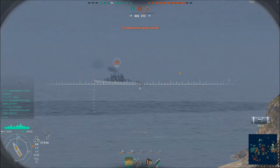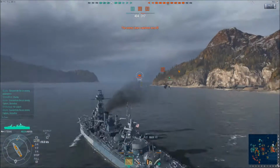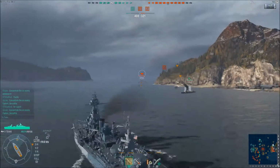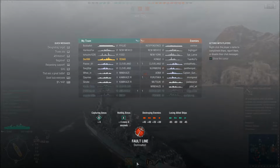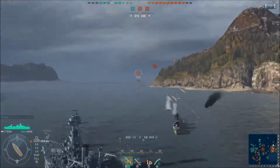Oh, we got a bed. We have to. Where is the middle part? See, now we can get all our guns on target except for the last one. What is that? In New Mexico? Load faster.